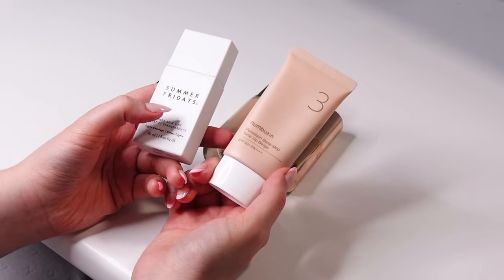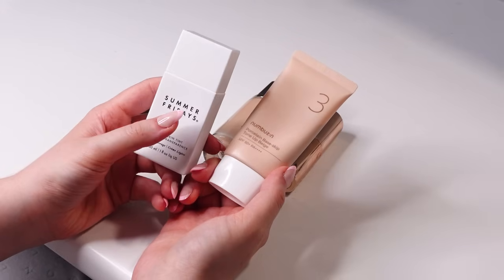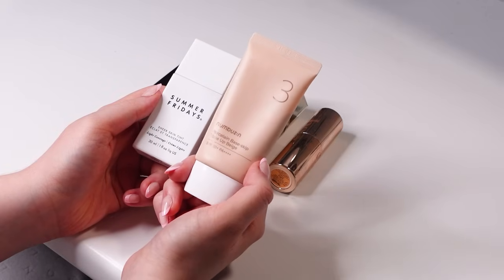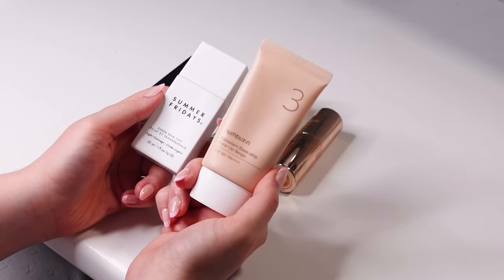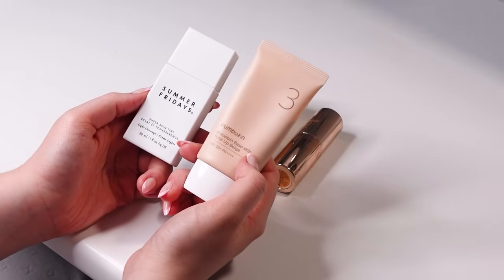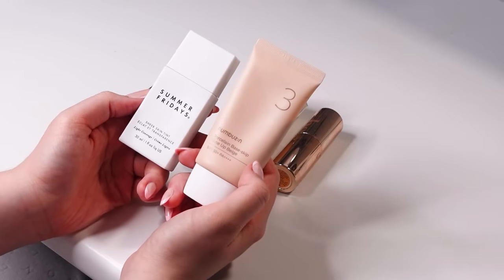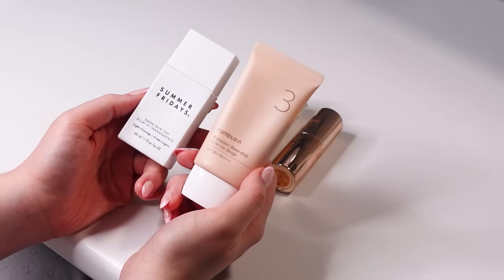I really like Summer Fridays as a brand generally. They have a lot of products that I really enjoy. So I'm keeping this one, and I'm also keeping this one. I think you've seen me talk about this before, but this is the Porcelain Base Skip Tone Up Beige. It is like a tinted moisturizer BB cream, but the finish it gives is really nice. The tone works really well for me. This is more of a creamy, whipped consistency compared to this one, which is very watery. But this one is a little bit higher coverage and a little bit more like a traditional tinted moisturizer, I would say.